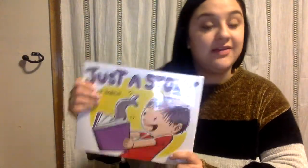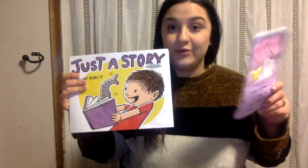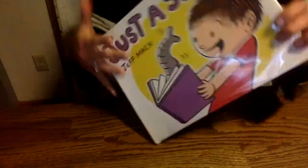Okay, let's read our last book. And this one is one of my favorites. It's called Just a Story. And this is actually inspiring our craft of making our own book, which you will see if you picked up a craft packet. So let's read this book and then we will be doing our craft. Just a Story.